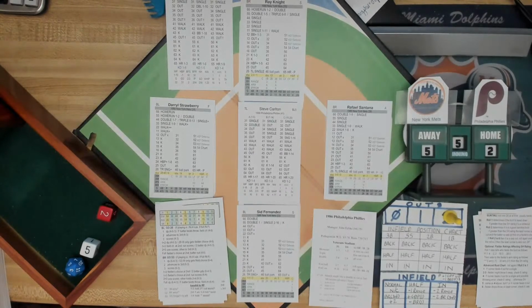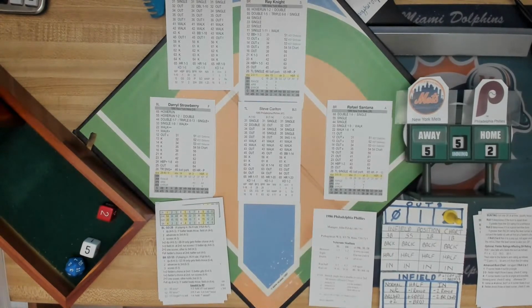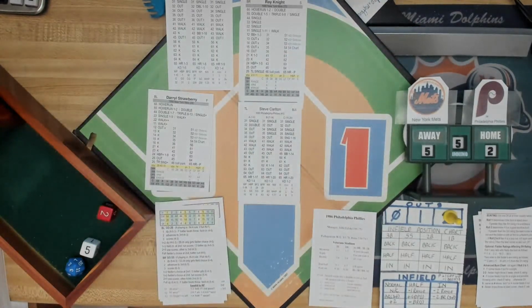So the Mets batted around in this inning. They went 10 batters to the plate. 4 runs for the Mets on 5 hits. There was 1 error and a walk. Halfway through the game, Mets now lead 5-2. Timeout for reset.